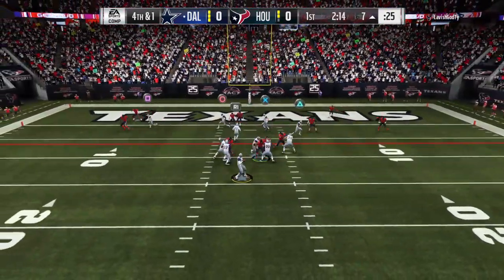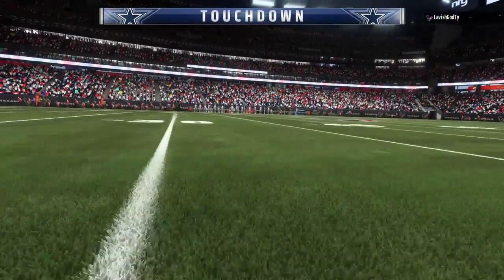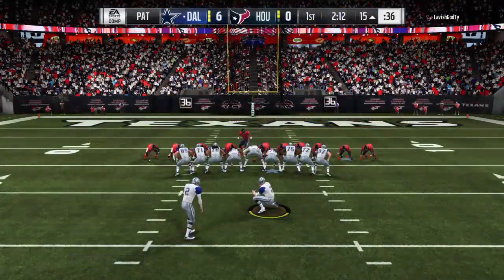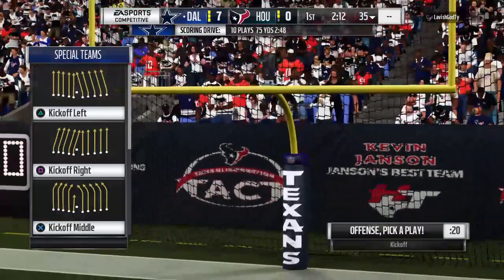Now Prescott on fourth down. Dancing to his left. And this is caught for a Cowboy touchdown. Jeff Swaim, a 7-yard touchdown grab. And the Cowboys take it all the way down the field and score on the opening drive.